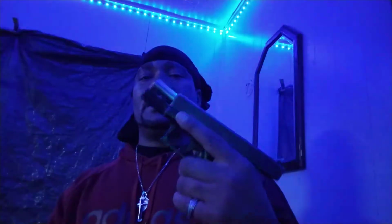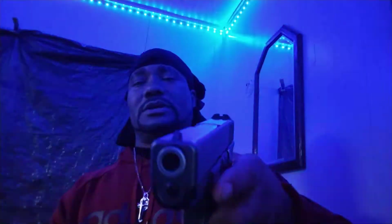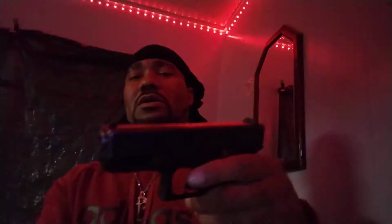But anyway, the Glock is female friendly, y'all. I promise you, it is female friendly. And I'm not just catering to women, but women need some love too. I recommend Glock for all women. All women, go get you a Glock. Go get the firearm that you desire, that you want, but every female should still have a Glock.